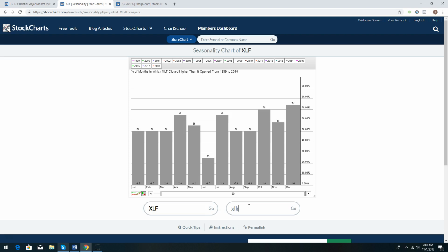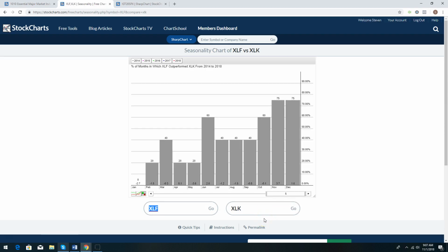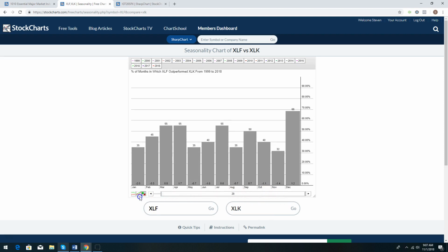Now let's compare it to XLK, which is technology. Let's just see what this looks like. The percentage of months XLF financials outperformed XLK is 68% of the time in December. That doesn't mean that XLK has a bad month in December. It just means that XLF is outperforming technology 68% of the time in the month of December. Okay?